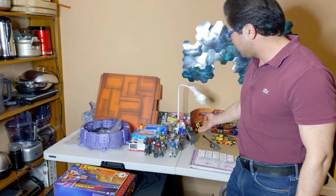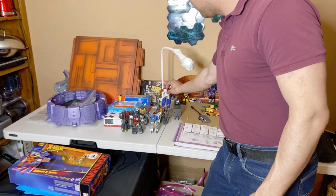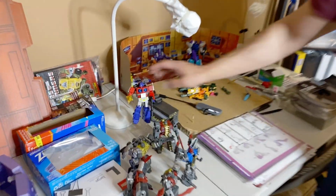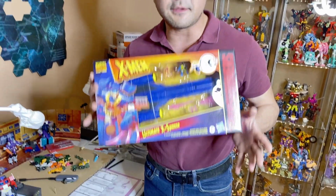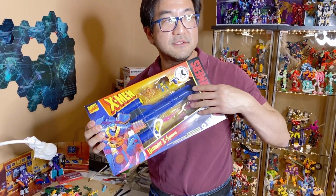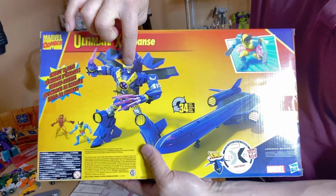Then I got some random DX9 Optimus Prime here, which comes with all this stuff, including a matrix inside. And this, I was doing some work on restoring. This just came. It's another crossover. Wow. So it's the X-Men Blackbird that is a Transformer. It turns into that. I wish they didn't have Cyclops as the face, but I get it because nobody else has a visor. But whatever, I'll look that over.